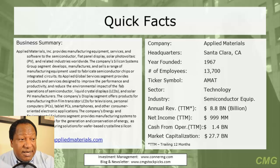The company's Silicon Systems Group segment develops, manufactures, and sells a range of manufacturing equipment used to fabricate semiconductor chips or integrated circuits. Its Applied Global Services segment provides products and services designed to improve the performance and productivity and reduce the environmental impact of the fab operations of semiconductor, liquid crystal displays, and solar PV manufacturers.